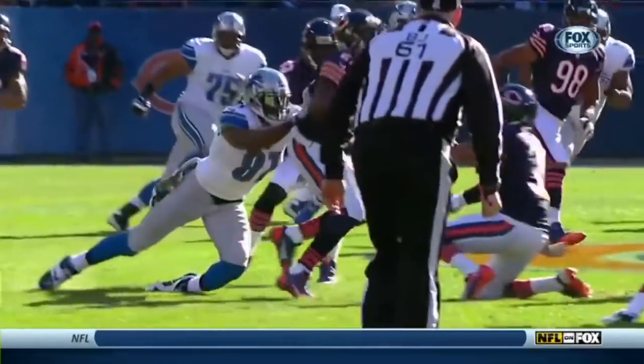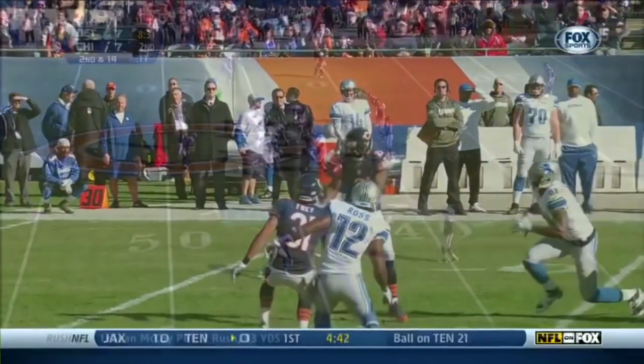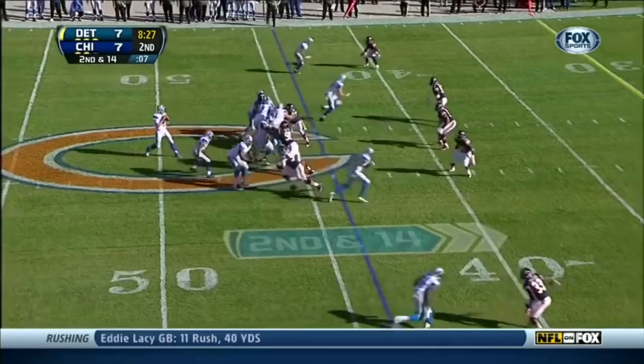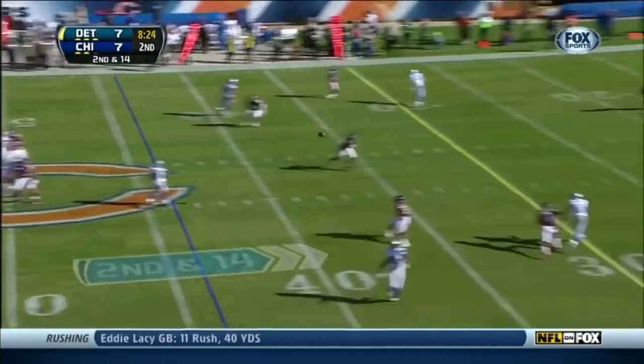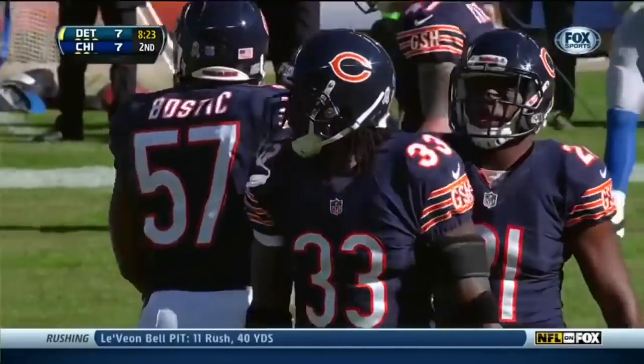One of the best in the business. This defense had taken the ball away, misses an opportunity. Terry broken down at 14. Stafford fires, broken up by Tillman. He was looking for Calvin Johnson.